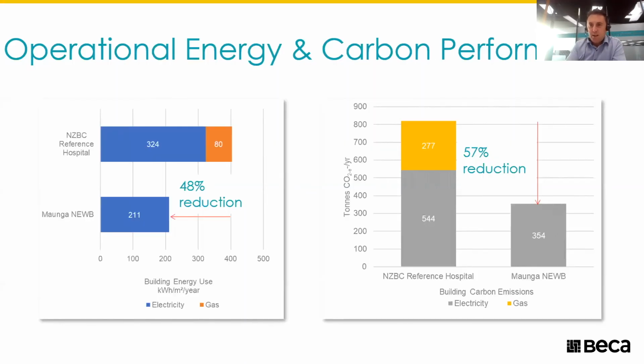So this is where the new East Wing building is currently sitting in terms of operational energy and carbon. We're benchmarking a 48% reduction compared to a business as usual healthcare building design that uses gas boiler plant, New Zealand Building Code equivalent. And it's quite significant in itself, but it also includes the overall medical plant and equipment, which is really a fixed energy use, but can be really significant for healthcare buildings. When you look at operational carbon, that's slightly more at 57% less, comparing to a typical gas-fired boiler plant for heating and domestic hot water.